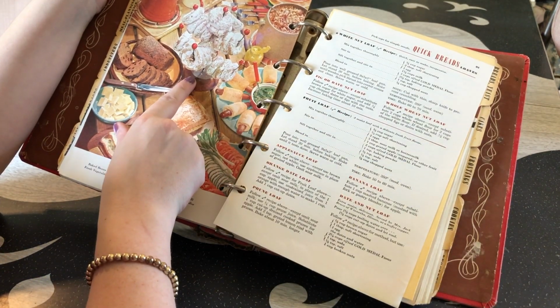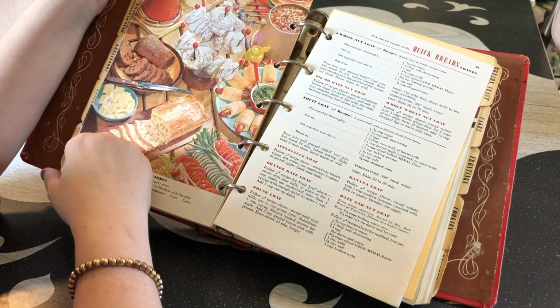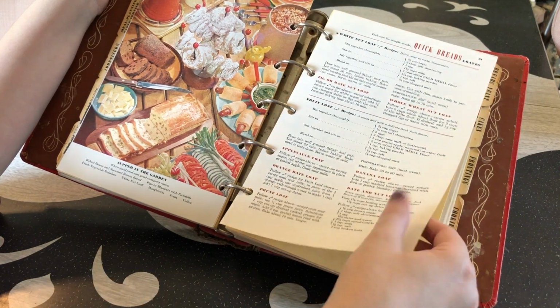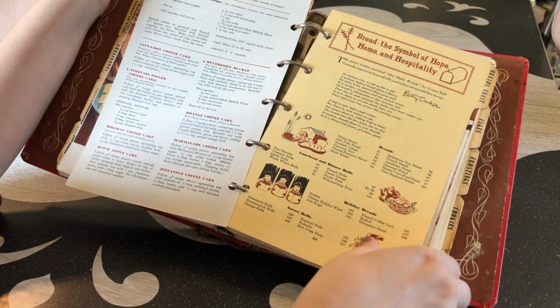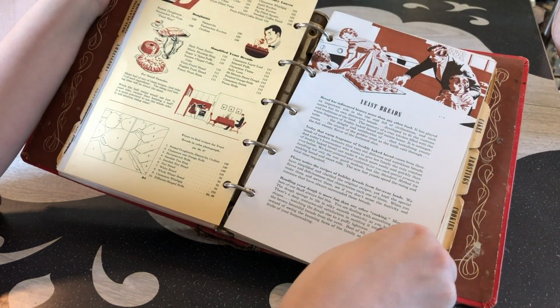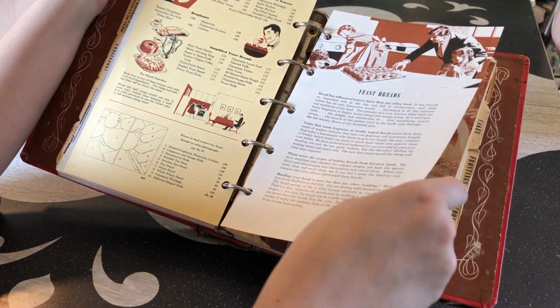Look at this. They have a donut tree. That's awesome. So there's an idea to use for a coffee mug tree. Just stick some donuts on it and call it breakfast. Bread, the symbol of hope and home and hospitality. Once again, amazing images. So, yeast breads.